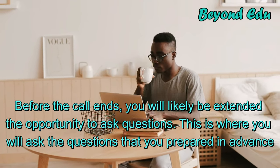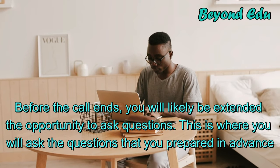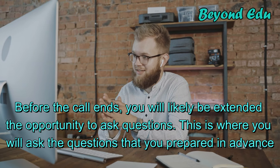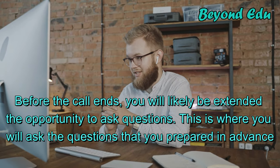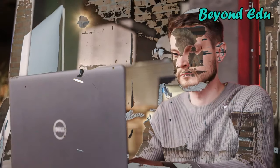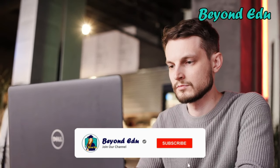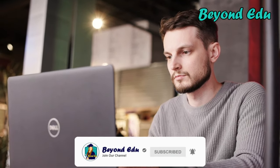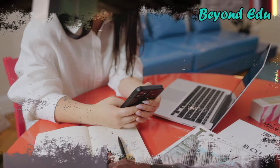As your interview comes to an end, don't forget these last steps. Before the call ends, you will likely be extended the opportunity to ask questions. This is where you will ask the questions that you prepared in advance. After you've done so, thank the interviewer for their time and, of course, confirm what the next steps will be. Once you hang up, pause for a few seconds to ensure that you have fully left the call and that your microphone and camera are off.